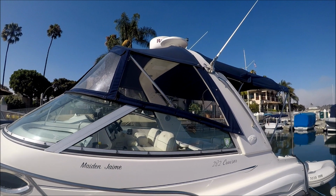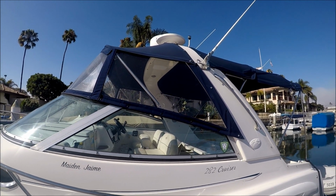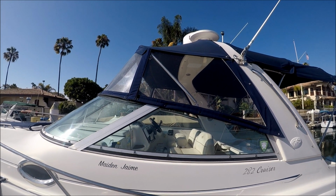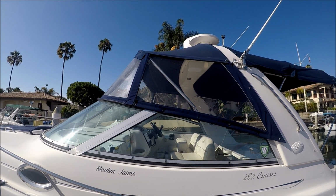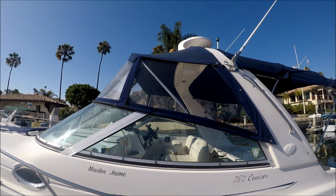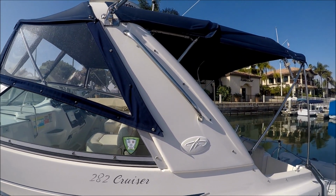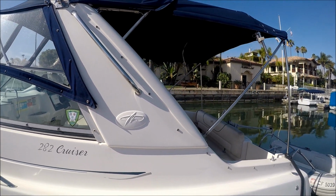This vessel has a full camper back enclosure, soft sides in the back. The front windows are the hard Makrolon for clear view for many years. Monterey does a nice job. We've got grab rails all the way around.